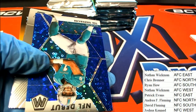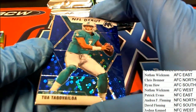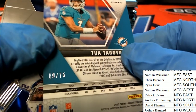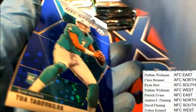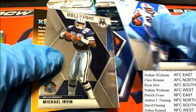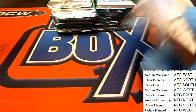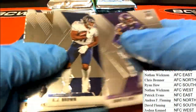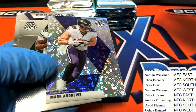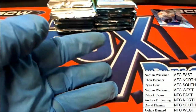And here is a Tua for Nathan. Wow. What a way to start off the box break. It's numbered as 75. Oh, what a way to start off the box break, Nathan W. Nice, Mark Andrews. A.J. Dillon and a Kirk Cousins.